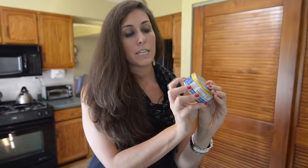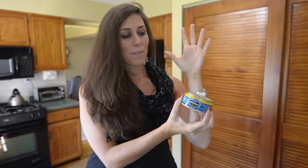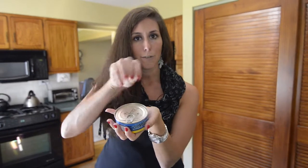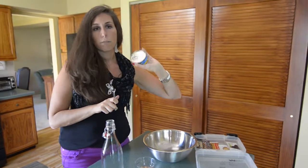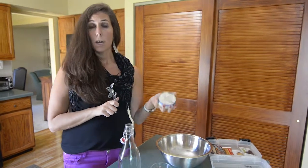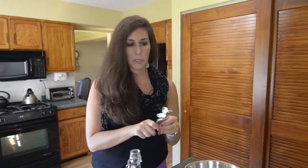And for those of you who want to get a little adventurous, this is Wild Planet, and it's wild skipjack light tuna. You can also get salmon as well. This one actually comes with a little flip top, so you don't really need to bring a can opener, but just in case you end up getting some tuna that doesn't have one of these, you might want to put a can opener in your emergency food kit as well. And this goes in really awesome to just have maybe with some crackers that you can pick up, or maybe you get some cucumbers or something like that as well.